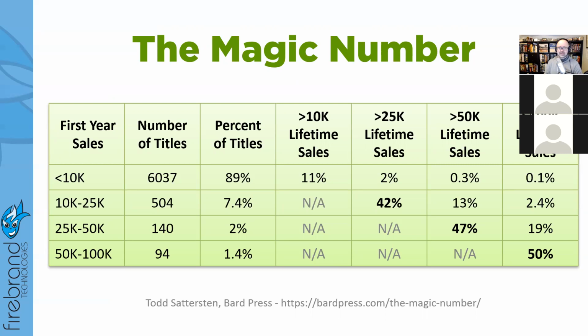For the books published in that 3-year time frame, he looked at their total sales over the lifetime of the book. What he found was that a book has to sell more than 10,000 copies in the first year, or it's going to be difficult to ever exceed that sales level in its lifetime. And if you look here, titles that have less than 10,000 first year unit sales make up the vast majority of the titles that were assessed, 89% of them, but only 11% of those made more than 10,000 in the subsequent years that they were available.